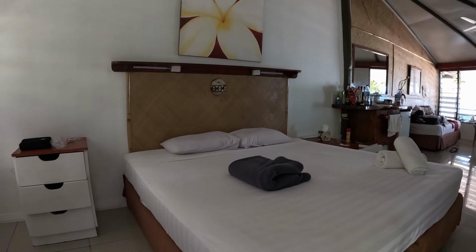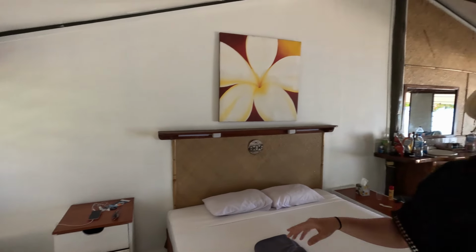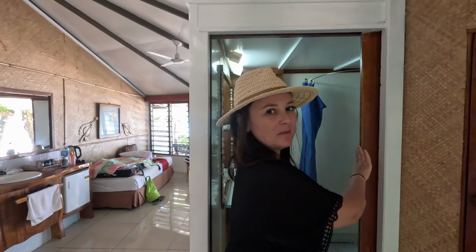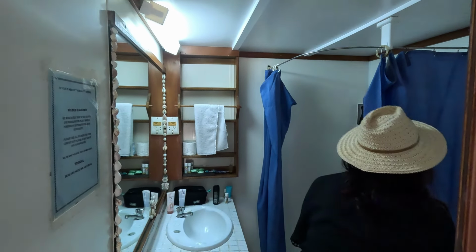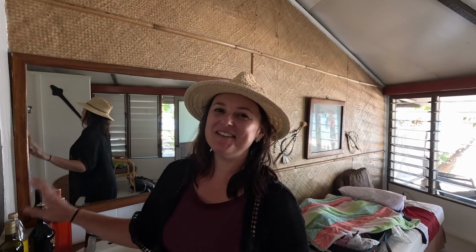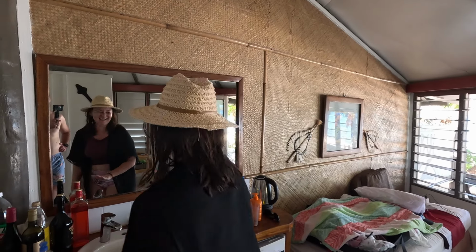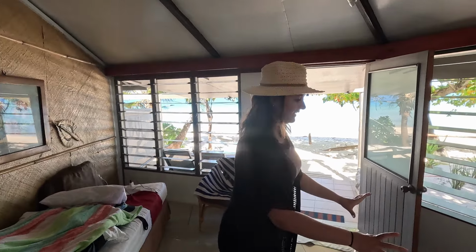So excuse the mess. Massive double bed. They have lights and a plug by the bed. Okay, it's not right by the bed, but it's close enough. Bathroom is more like a wet room. We have another basin. We have our duty-free bar that we set up. There's another bed here and a sitting area, which we've moved around.